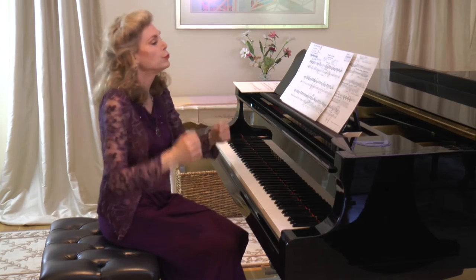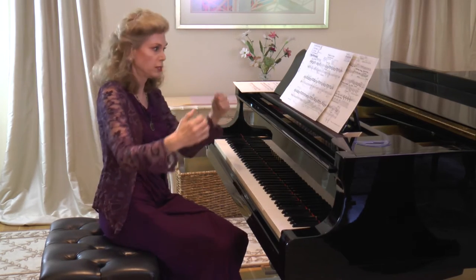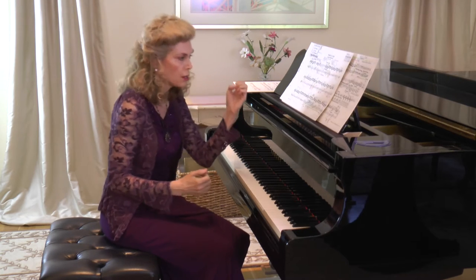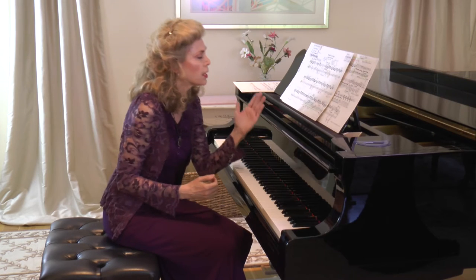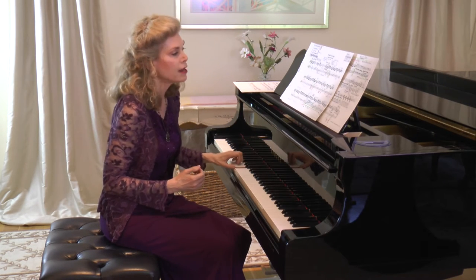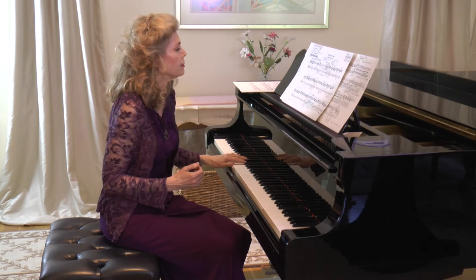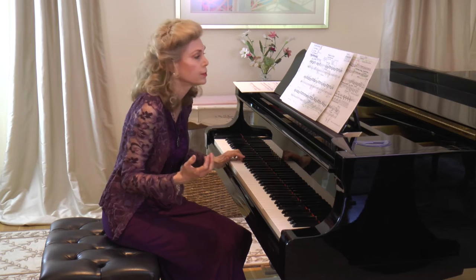6, 1, 2, 3, 4, 5, 6, 1, 2, 3, 4, 5, 6, 1. Now listen to the pitches on the downbeat. That one that I said strongly is a long note. And he's punctuating first the A in measure 8. Measure 9 is the F. And then measure 10 is the C. So he's taking us somewhere.